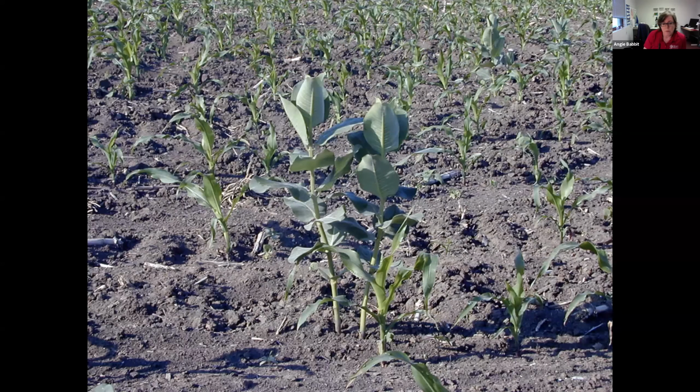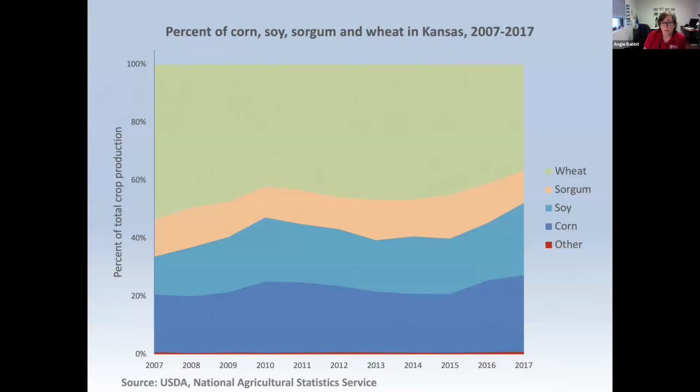This is a cornfield. The previous one was a soybean field, and there were a lot of common milkweed plants in these fields up until the point when we started to see the use of genetically modified crops. Now, this is the percent of soy, corn, sorghum, and wheat in Kansas between 2007 and 2017. So we've got about a 10-year span of the land use in Kansas. And the reason I'm bringing this up is because this is actually quite a diverse set of crops, and the diversity is important. Wheat, in fact, is a crop that is not genetically modified to tolerate some of the pesticides that we're using on the plants.